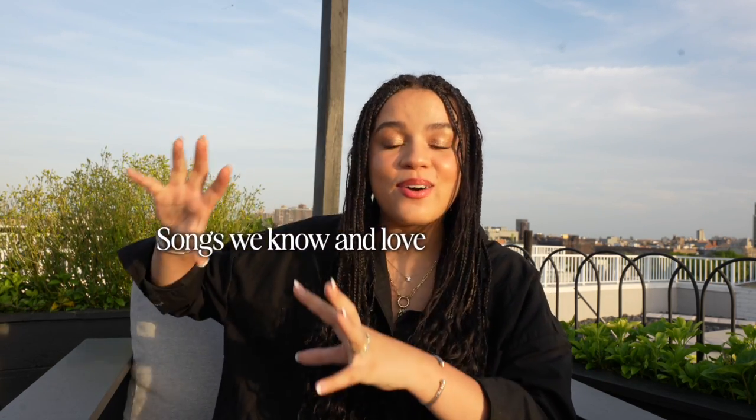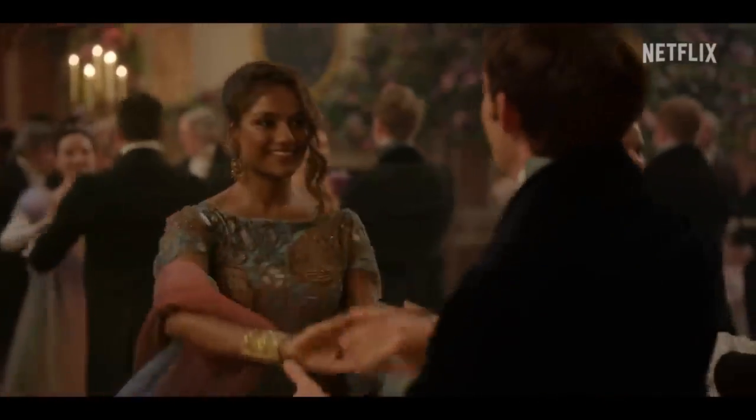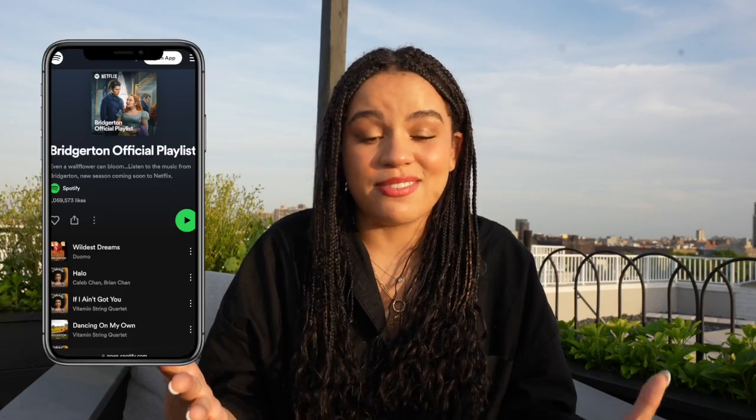Next, let's talk about music. One of the things that made Bridgerton so iconic is that they took songs from artists that we know and love and they turned them into classical composition. That is really the background and soundtrack of the whole entire series. How incredible would it be to walk down the aisle or have your first dance to one of the Bridgerton songs? And it's already there on Spotify for you. Now you also could hire a string quartet to come and play these songs as well.